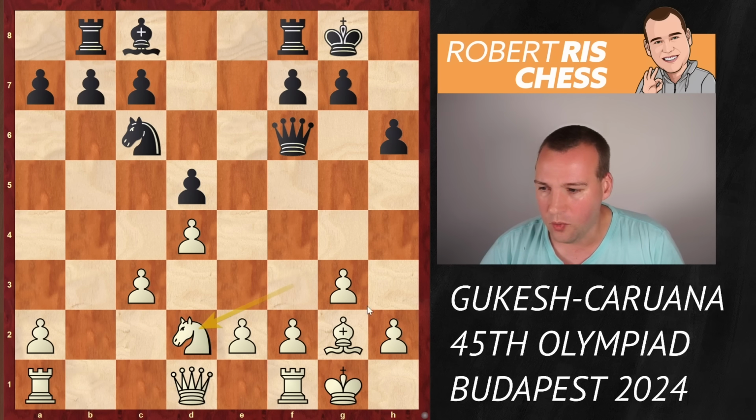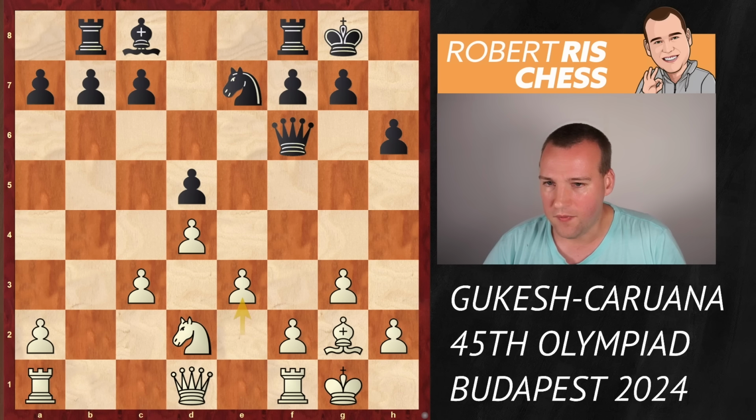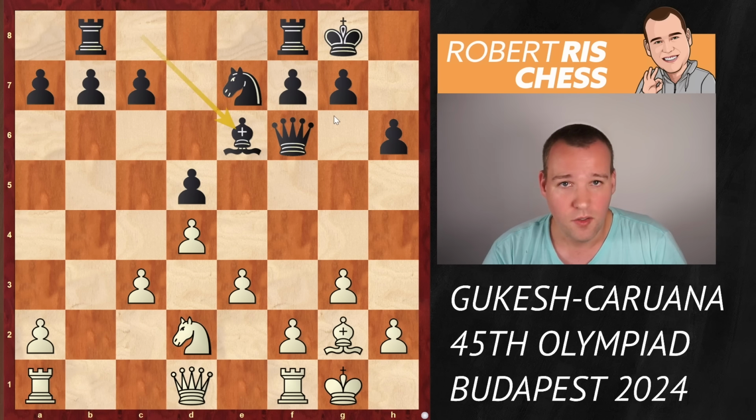Well, knight e2 played, attacking the pawn on d5 with the bishop. Knight e7, typical maneuver. The knight is not that well placed on c6. Now it's defending the pawn. And after the move e3, the bishop goes to e6. So Black has managed to complete his development. I think that's the sort of game Fabi had been hoping for.